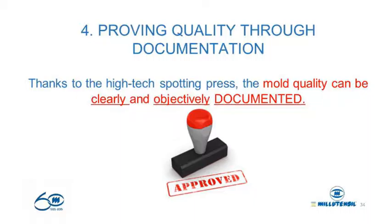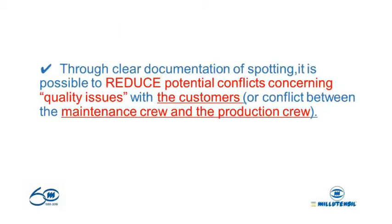Today is more and more important to prove the quality. Why should you prove the quality? To prove the quality through reports, documentation, testing is very, very important, because you can clearly and objectively document the quality. Think, for example, about all the quality issues that maybe you can have between you and a customer.